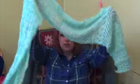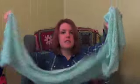But at the same time, I'm almost like, oh, I just want to be done with it. I want to block it and wear it. Because it is huge. It is absolutely ginormously long, as they always are. I mean, you don't go into this thinking, oh, I'm just going to have this dainty little thing. See? It's long.